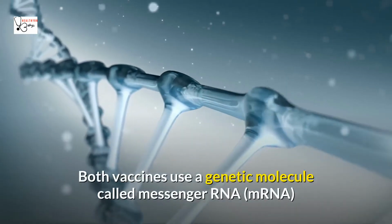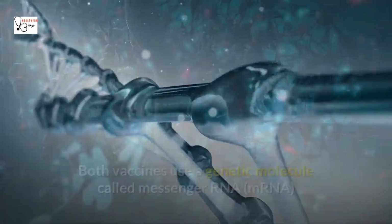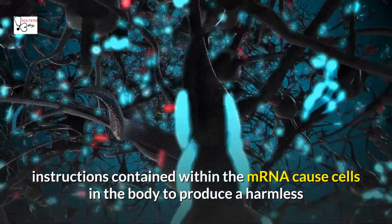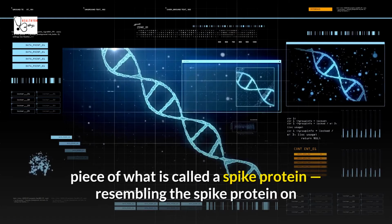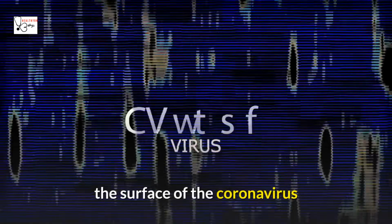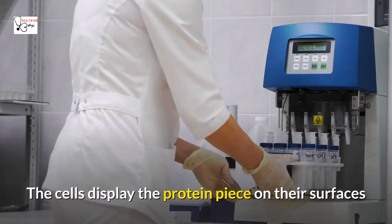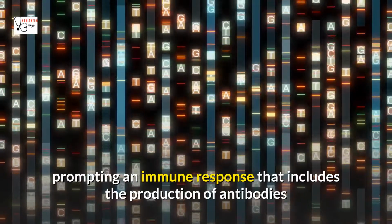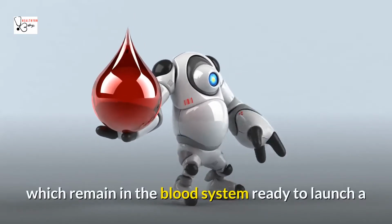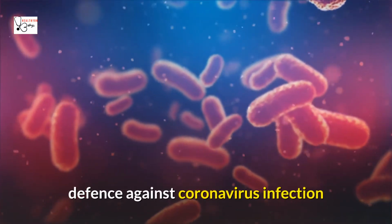Both vaccines use a genetic molecule called messenger RNA, mRNA. Instructions contained within the mRNA cause cells in the body to produce a harmless piece of what is called a spike protein, resembling the spike protein on the surface of the coronavirus. The cells display the protein piece on their surfaces, prompting an immune response that includes the production of antibodies, which remain in the blood system ready to launch a defense against coronavirus infection.